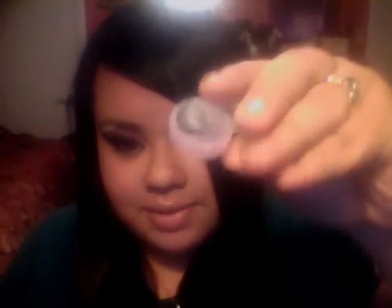I also got some gray ones. I haven't tried these on yet, but it comes with a free case. They got here really fast. I think it took like 3 days.